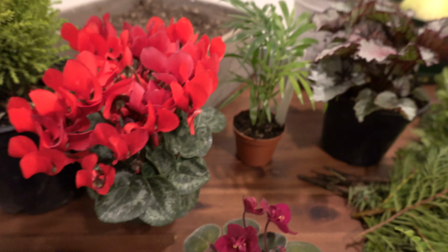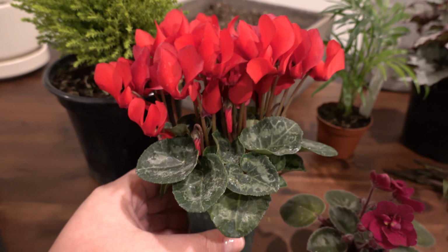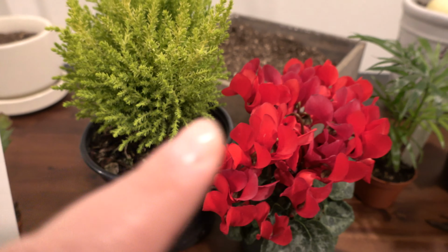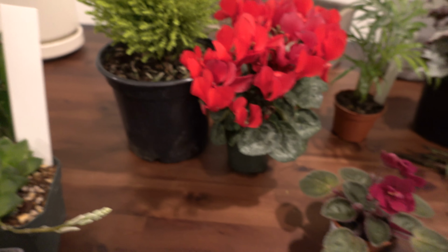So if you also have somebody who has a porch or maybe a sunroom, this would be a perfect gift for them. I also have this really pretty cyclamen because, well, you know, it's Christmas time and these are just such a staple, and I love that bright, deep red. And I think these two together would complement each other so well because they're so bright and loud, and I think they would just bounce off of each other so pretty.